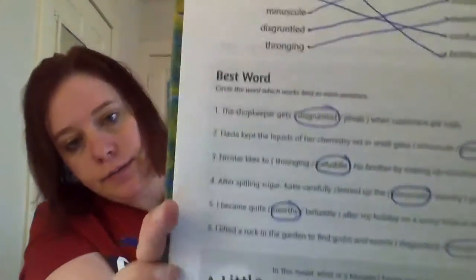Okay. And then lastly, number 6, I lifted a rock in the garden to find grubs and worms disgruntled underneath. Or I lifted a rock in the garden to find grubs and worms thronging underneath. So we know it's not disgruntled because of one of the context clues in here. When you lift up a log or a rotting piece of wood and you see a bunch of bugs and worms and grubs all in one area and they're swarming, that would be thronging. Okay, so number 6 is thronging.